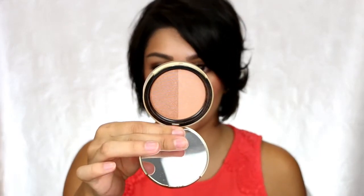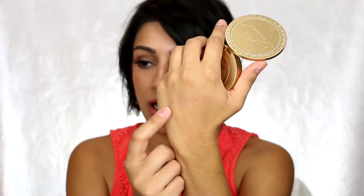Next one that I have here is Sun Bunny. Oh, this one's gorgeous. I knew I was going to like this one because I did have a sample of it before, and I really liked it. This one's a lot warmer than Pink Leopard, and I love it.